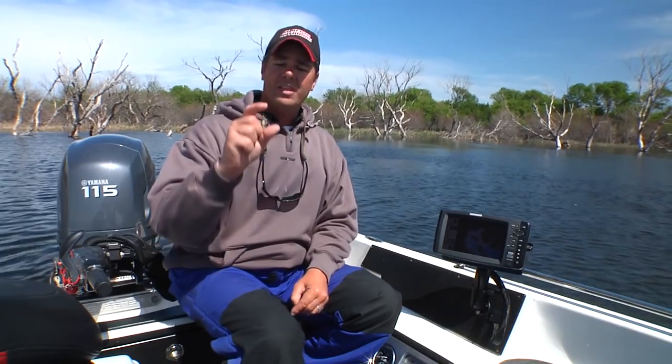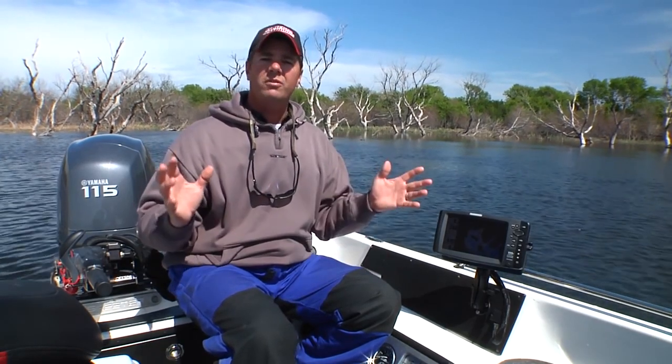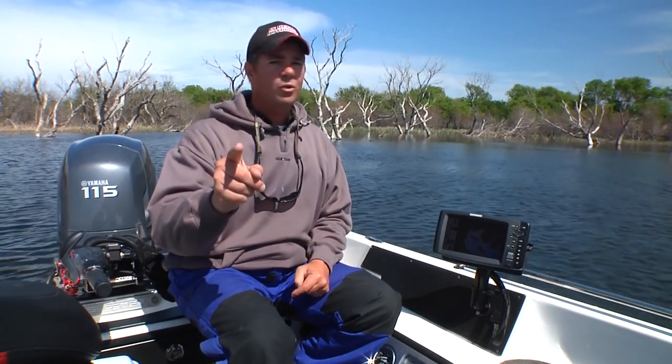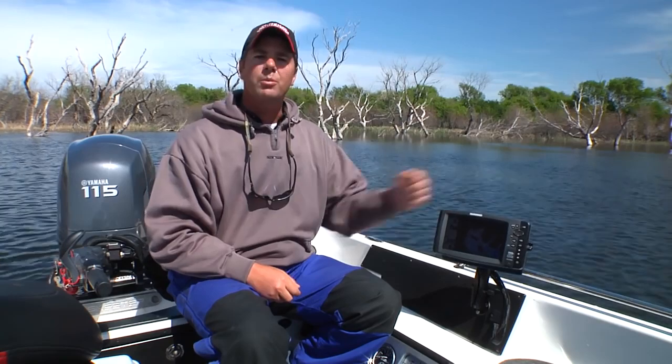But when you get the data for this lake on that Dakotas mapping chip from Lake Master, you also get information for 250 other lakes and rivers throughout the Dakotas. So no matter where you travel in North Dakota and South Dakota, you'll always have the most accurate information for your Humminbird GPS.